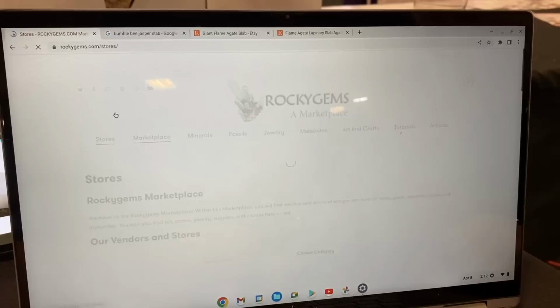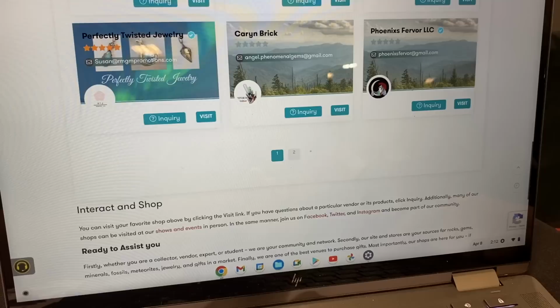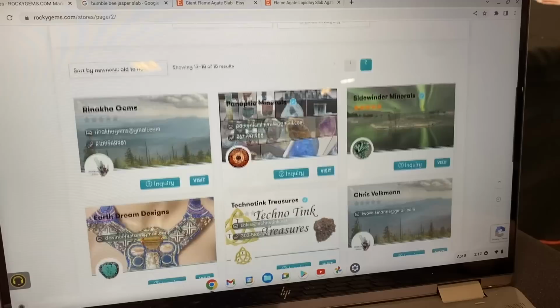Sidewinder Minerals has a booth down towards the doors. He does a mineral a month, every month, so you can read about a different gem. You were asking about my shop, and you can see all the different Starlight that I carry. This is mine, Technotique Treasures.